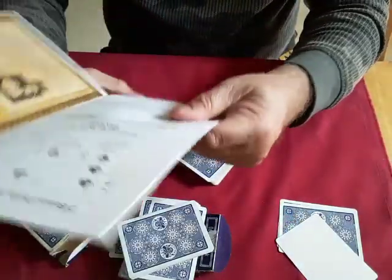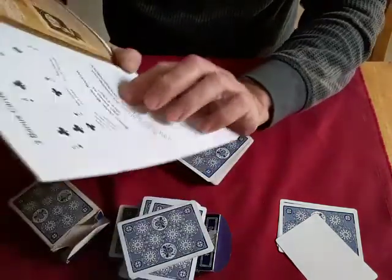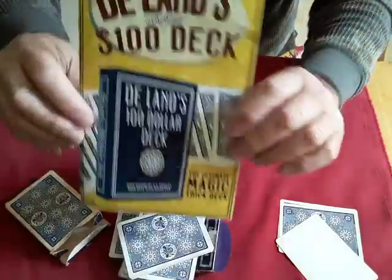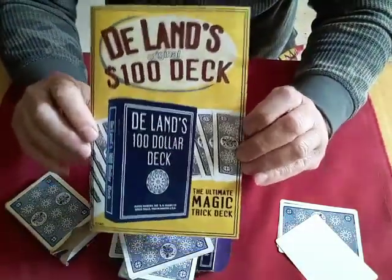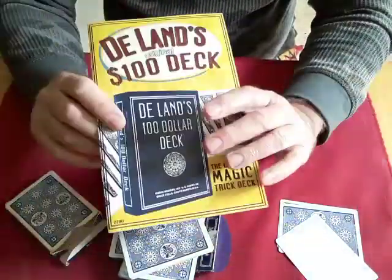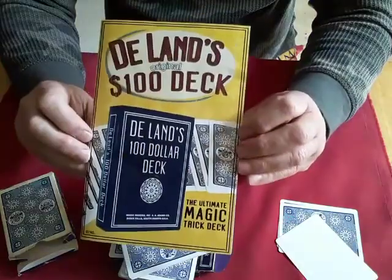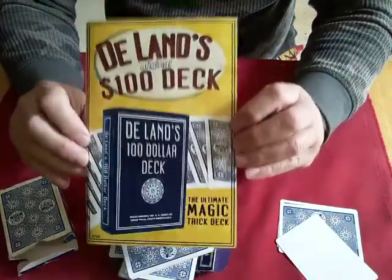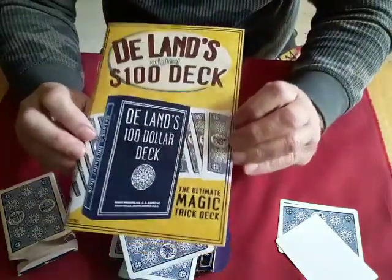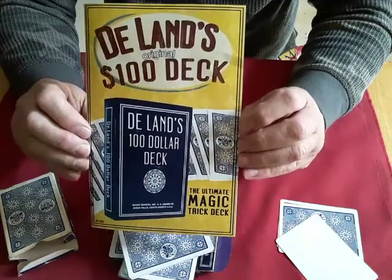There is also a link to a video on the Magic Maker's website that will show you YouTube style how to do the routine. So you get all that and more with the DeLand's deck. You get that much more, is what I should say, than the automatic deck. How much do these cost? Well, depending on where you buy the $100 deck, it's anywhere from $20 to $25.